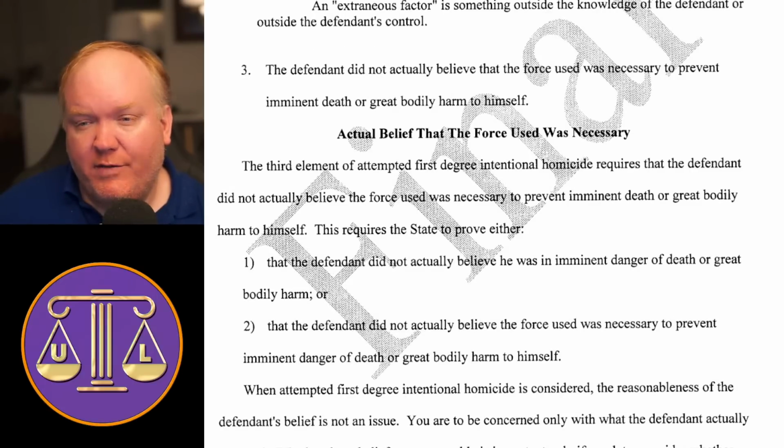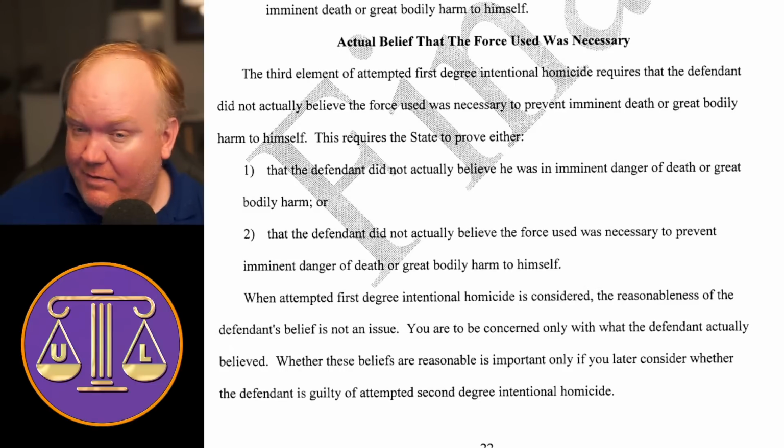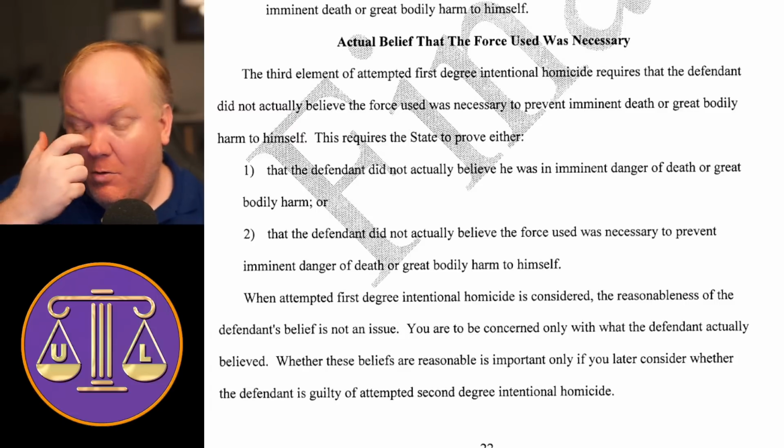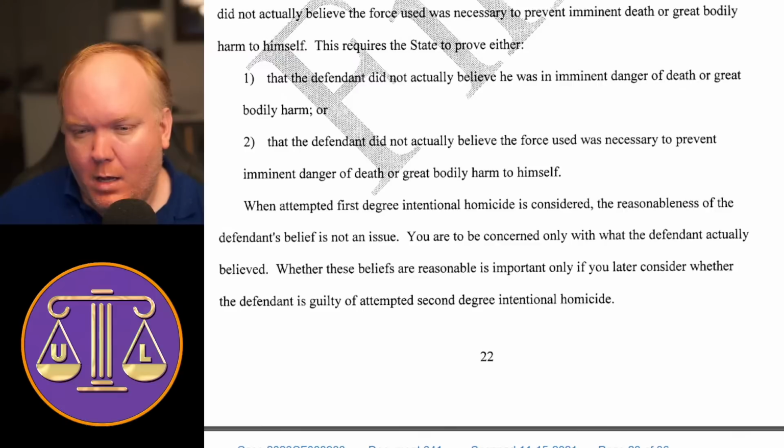Defendant did not actually believe the use of force was necessary, so that goes to his subjective belief. The third element of attempted first-degree intentional homicide requires defendant did not actually believe, subjectively, in his own head, that it was necessary. This requires the state to prove defendant did not actually subjectively believe he's in imminent danger, or defendant did not actually subjectively believe it was necessary to use that amount of force.